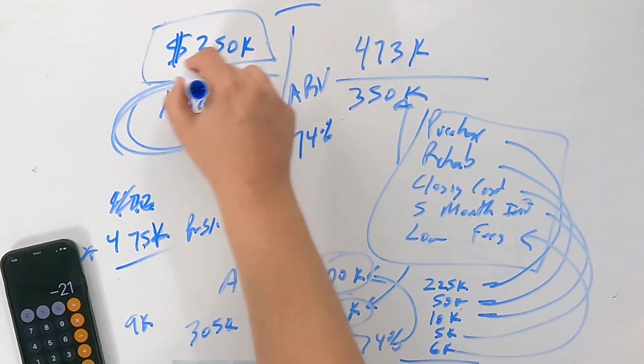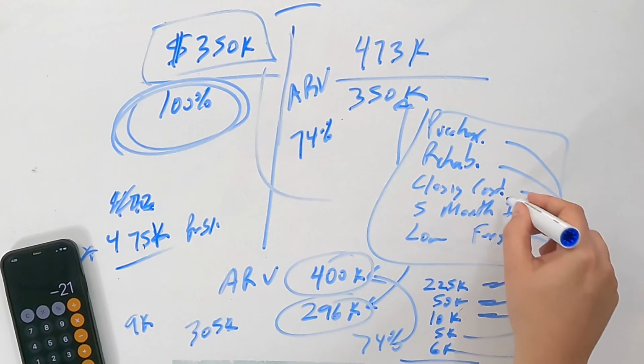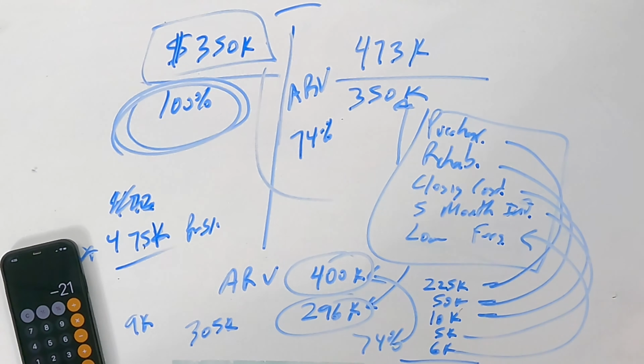Or what you can do is wholesale that deal potentially, if it meets the qualifications, to somebody else to get you some extra money, so then when it comes time and you need that extra money, you actually have that. But that's how it works out. In order to get the 100% financing, $350,000 is going to be the max all-in amount for the purchase, the rehab, the closing costs, 5 months worth of interest, and loan fees.